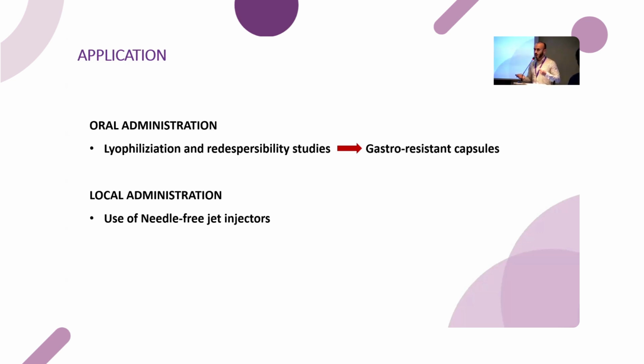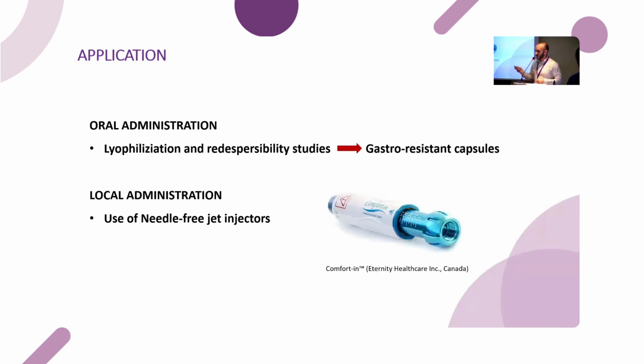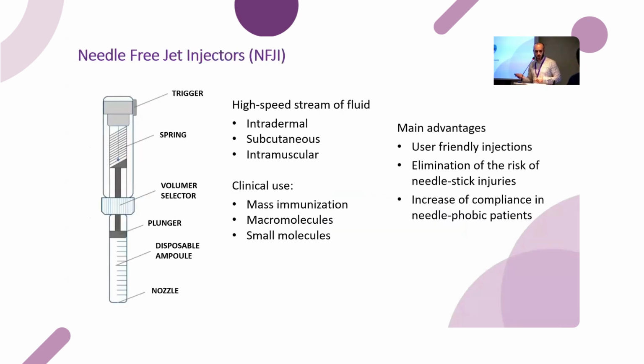Because, as my colleagues told before, everything that is administered orally goes through the first pass metabolism. That is, it might reduce the amount of drug that is going to the active site. So if we want to avoid that, we could use such a device. What is a needle-free jet injector?